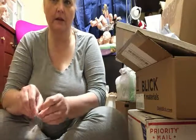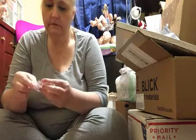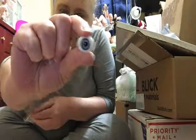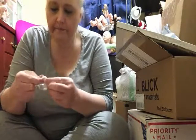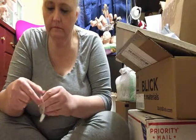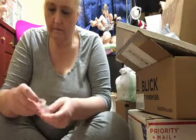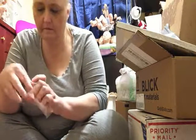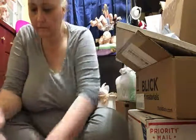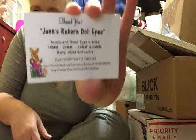I couldn't make up my mind which color I wanted to go with for one of my kits. So I ended up just kind of ordering a few eyes here and there. That's what they look like. Aren't they pretty? Yeah, I like those. Wrapped up real well again. There is her business card if anybody wants to see it there.